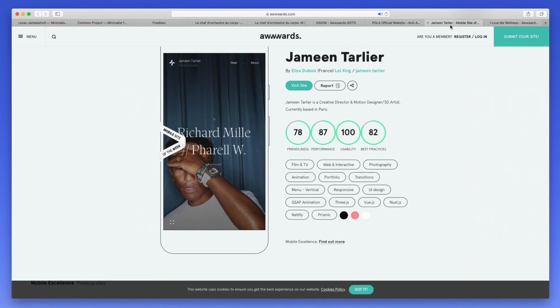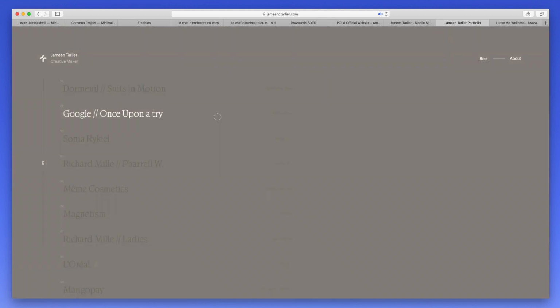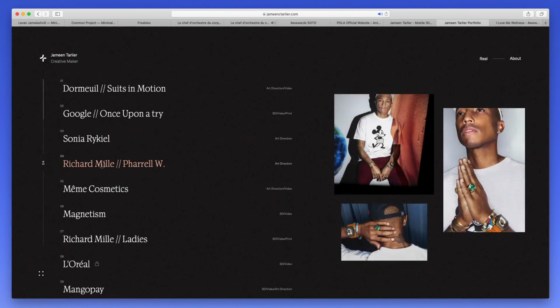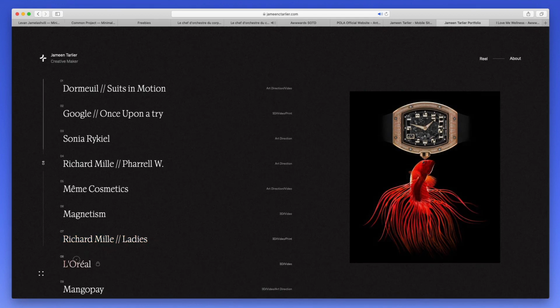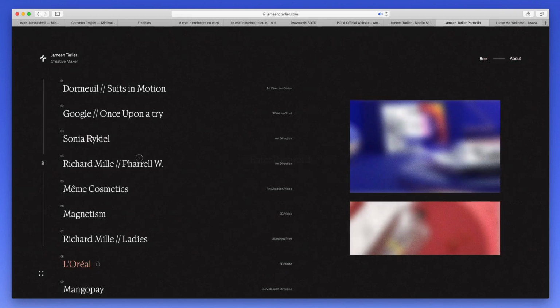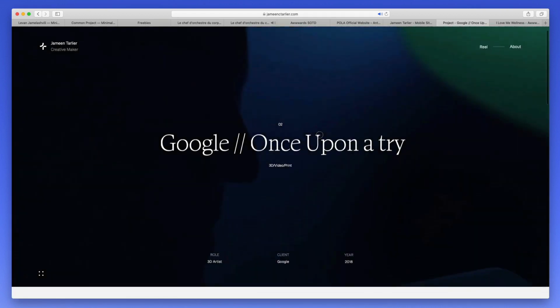So another great example is this one from Jimin Tarlier, and as you can see, we have this funny little animation at the start, and then we go into this very minimal look. Similarly to what we saw in the first website, I like this mouse over, which essentially is going to show the actual project. And then once we click on a project, in this case, we're going to have the enter password. Maybe let's see another one.